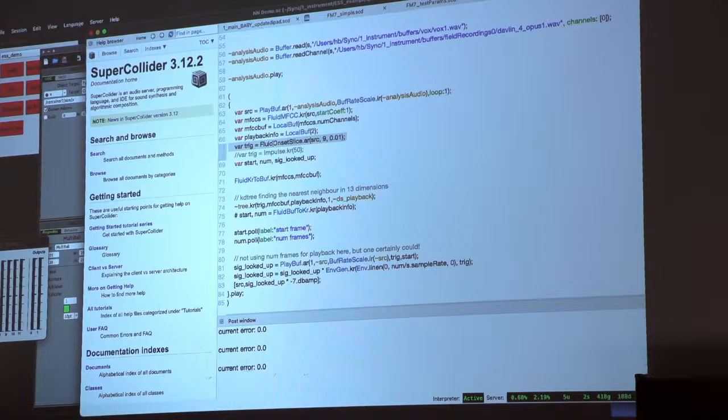But you can also have, say, a bunch of trigger values being sent continuously so that it's continuously updating this nearest neighbor search, which actually works quite well with this vocal sample.